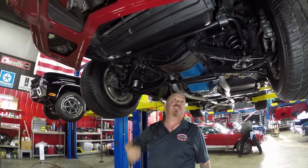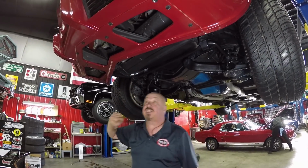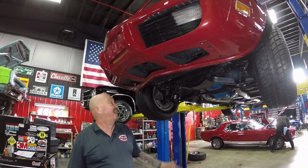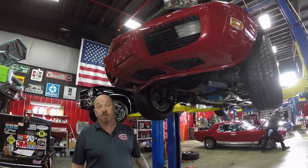Again, the guys will check out the brakes in the front. The bushings are in decent shape up front here. The front frame horns are nice and straight. The aluminum radiator looks nice and clean. Paintwork right down to the bottom edge here looks great. I mean, just an amazing Corvette, guys. I wouldn't be afraid to put mirrors underneath this car because she's in beautiful shape.